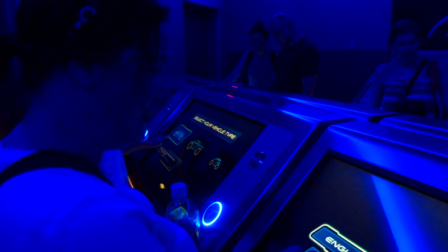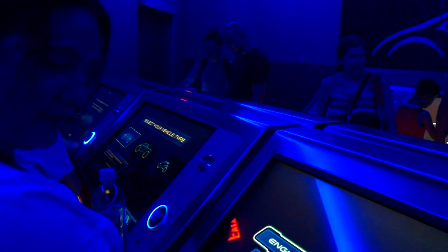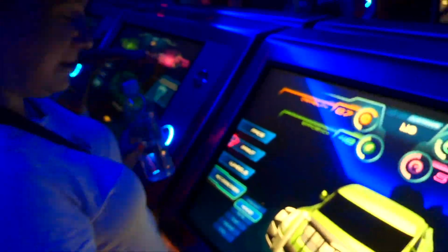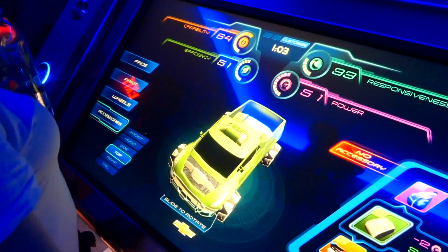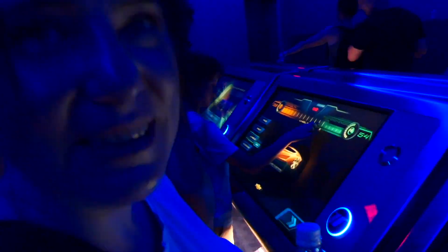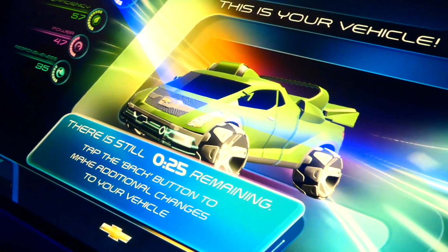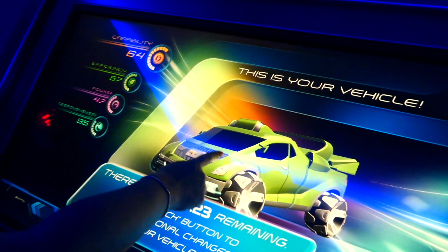So we're on Test Track, and Lauren's designing a car, or attempting to. Lauren's designed this absolute monstrosity. We'll see how it does in the competition in a minute.